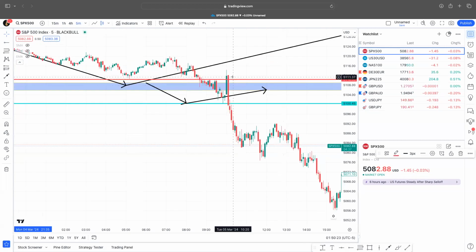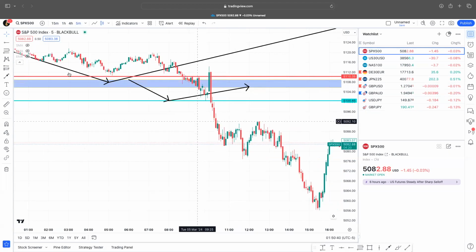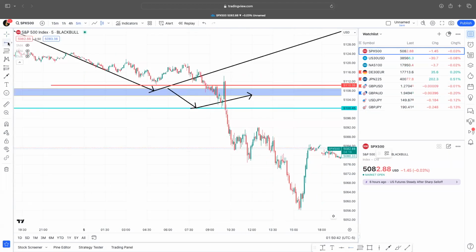And this is a perfect entry and stop loss setup, because price hit 5,110 and failed to close back above. So on that next candlestick that closes bearish, I know I can take the sells off of this next entry, and I'm having my stop loss right above the zone that it just failed to break out of. So that's a clean look, especially as we're going into the New York session, where SPX should be moving volatile anyway.